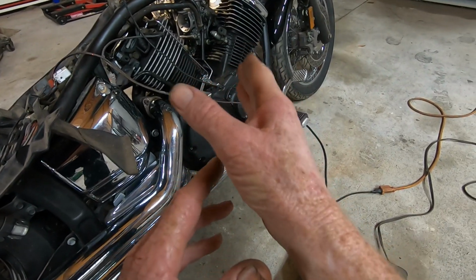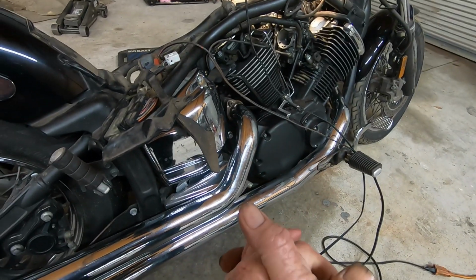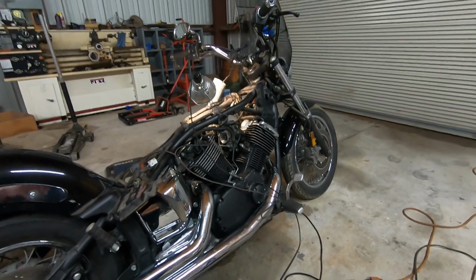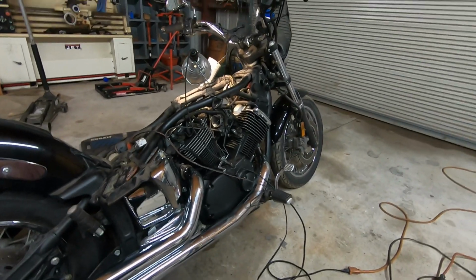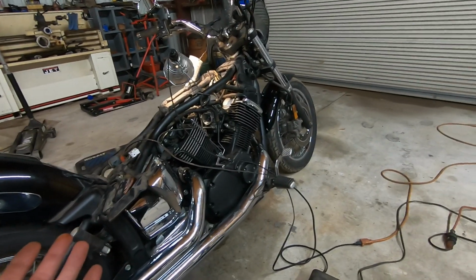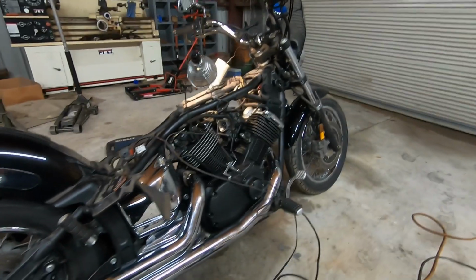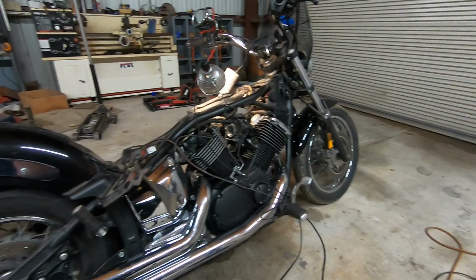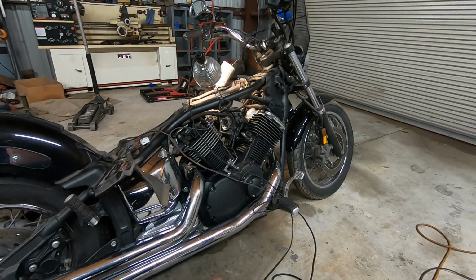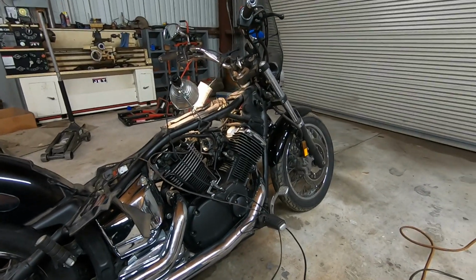This front one over here for the front cylinder, it was pouring gas. So I'm going to have to get a rebuild kit for it. I'm thinking the seat is the problem. The needle looked good, and from what I could tell, everything was good on the seat. But long story short, it's flooding, and I'm going to be checking into getting a rebuild kit for it shortly.